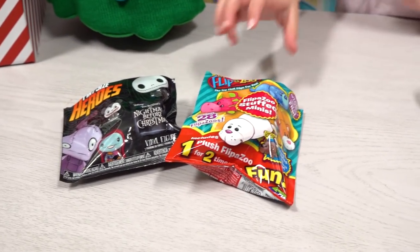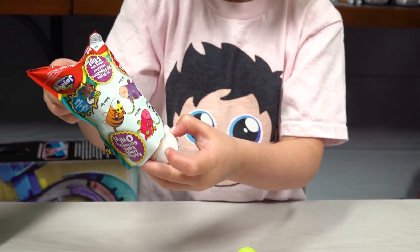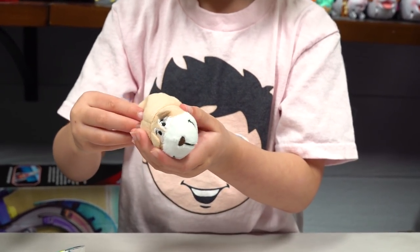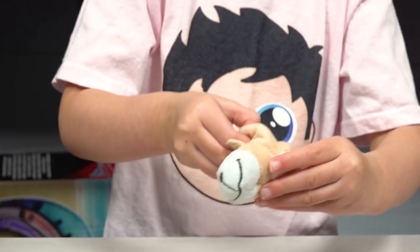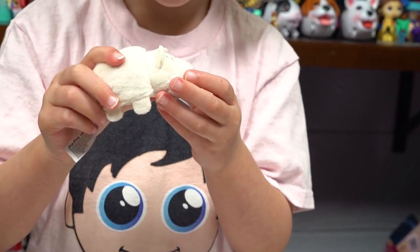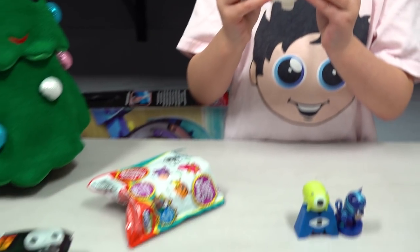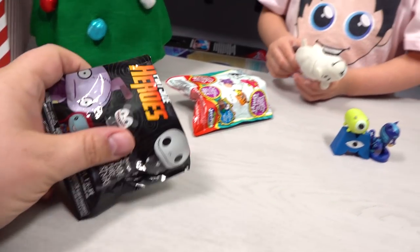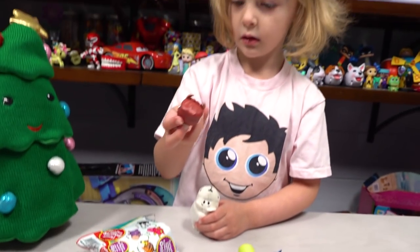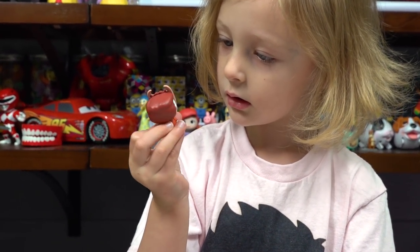Okay, what Flip-A-Zoo did we get? Ooh. Is that like a little dog? Yeah, it's a dog. And what's he flipping to? What is this? Is that a polar bear? Looks like one. Yeah, all right. And then our last surprise of the day. Hopefully it's Jack Skellington. What did we get? It's not Jack Skellington. It's one of those kids.